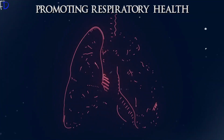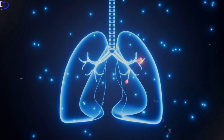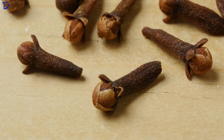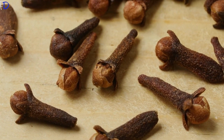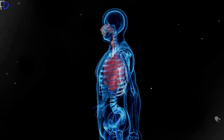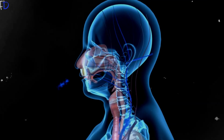Seventh, promoting respiratory health. One of the most notable attributes of cloves is their ability to prevent upper respiratory infections. Cloves possess antimicrobial properties due to their high concentration of eugenol, a natural compound with strong antibacterial and antiviral effects. By inhibiting the growth of harmful pathogens, cloves help shield the respiratory tract from infections caused by bacteria and viruses.